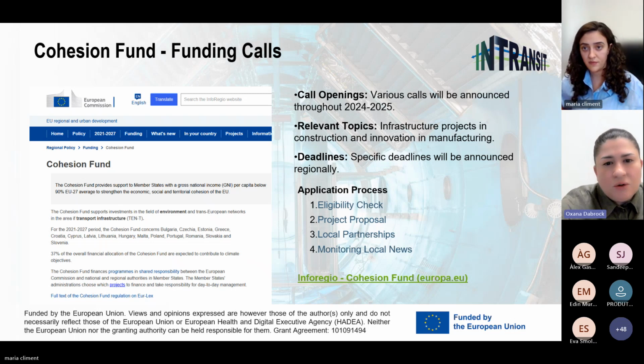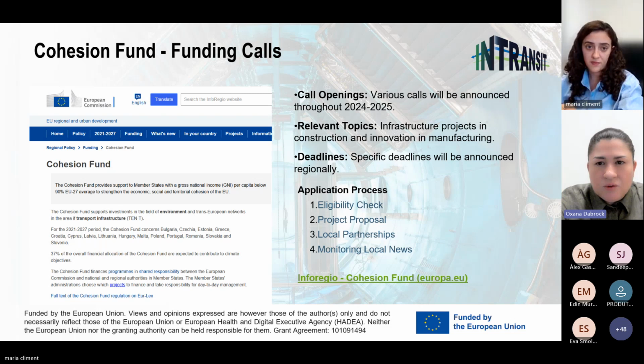The Cohesion Fund funding call. So this call opening also will be announced. In this case, we did have funding for textile, we did have funding for aerospace. In this case, we have some construction funding and innovation in manufacturing. Also, you should follow all the calls. You should follow the Cohesion Fund page, where you can see when the call is opening and when it will be announced. And also you can check what the application process looks like, whether you are eligible or not, a template for the project proposal, and also more information regarding the application or the future calls. The next one, please.